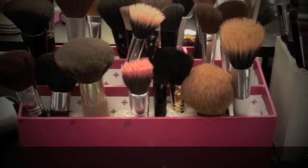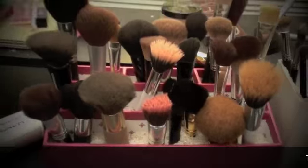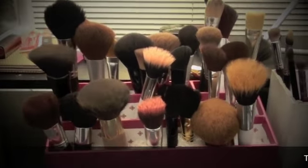Alright, so I'm about to show you ladies my brush collection and show you some of my favorite brushes. These are all my face brushes right here. Stand up. And yeah, that's pretty much all of them. I have different brands of brushes. These are all my eye brushes right here.